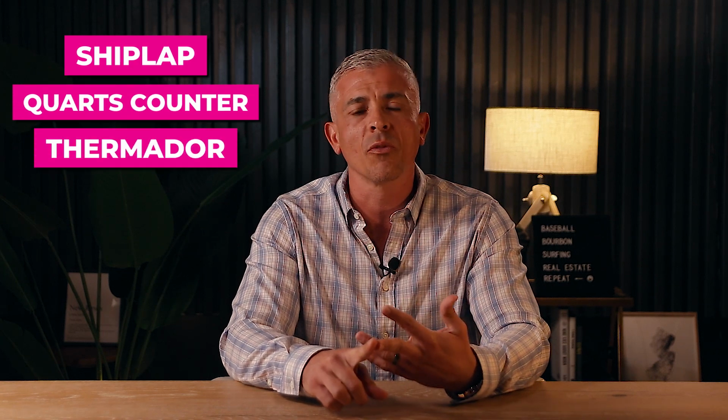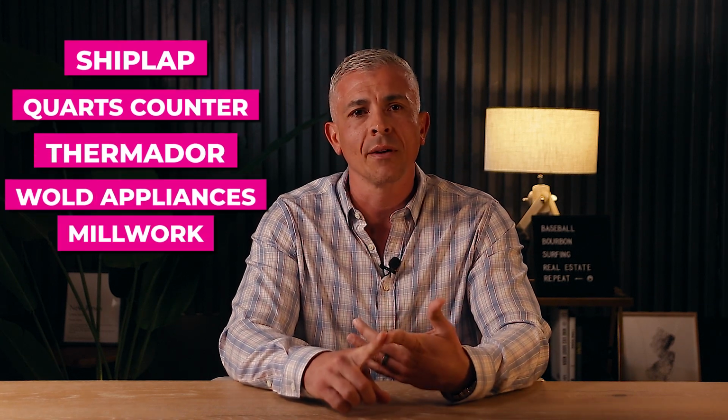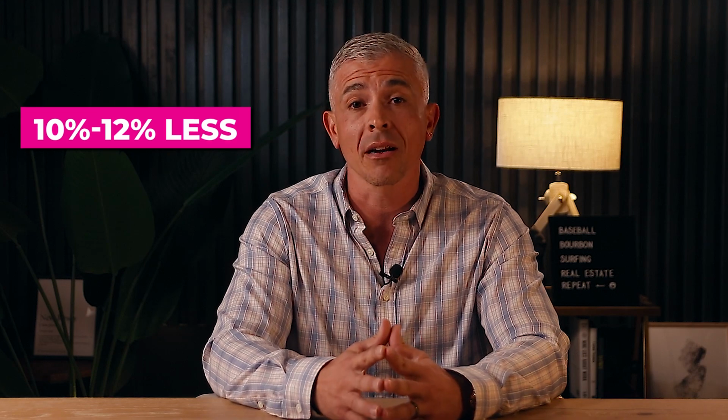More recently, a bunch of new builders have broken into the game, some better than others, but the product is very much the same. You get a highly stylized seashore colonial complete with shiplap, quartz counters, Thermador and Wolf appliances, and beautiful millwork. If $2 million is a bit rich for your wallet, the same style homes are also built in Fairhaven right next door, but you could pay about 10 to 12% less there.